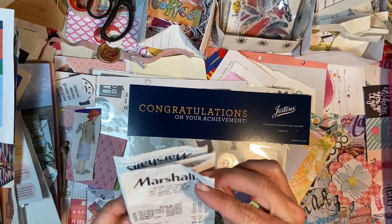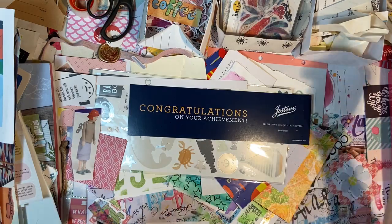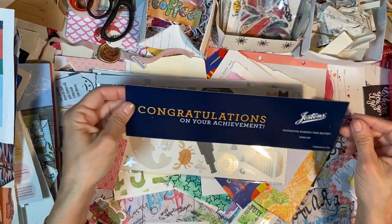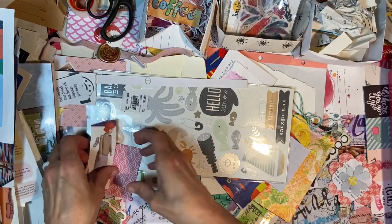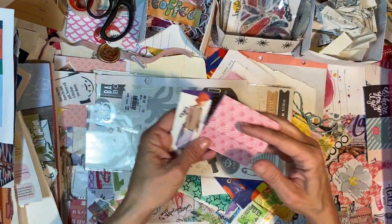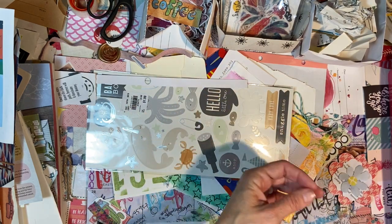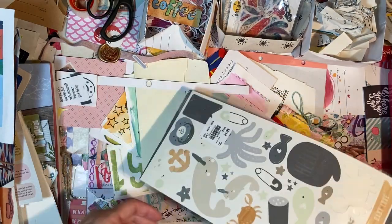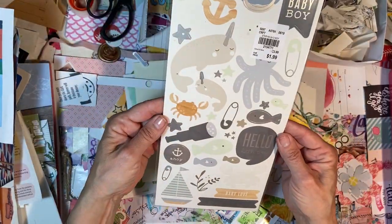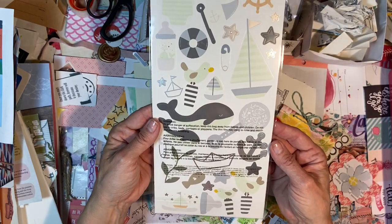So I have a receipt on my desk. No idea why. Okay. That will go in my son's book. Another little envelope. And then this little thing I think I'll put under images. These were the stickers I bought a little bit ago. I'm going to put these in my big sticker box. I don't need them right here by my side.